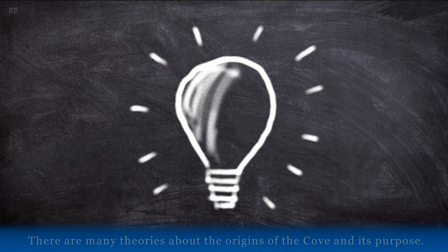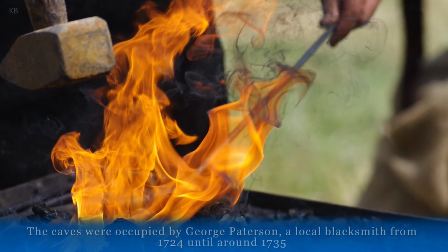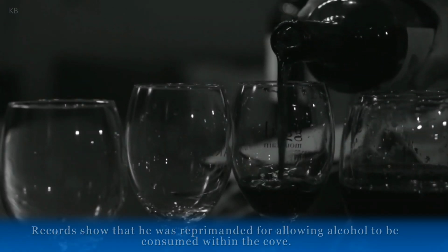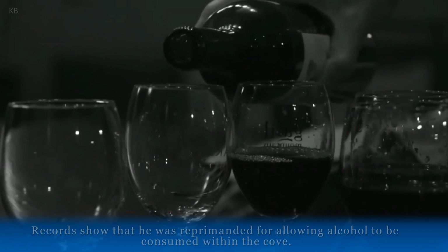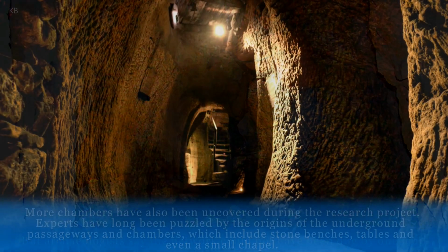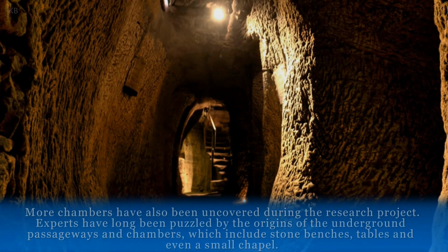The caves were occupied by George Paterson, a local blacksmith, from 1724 until around 1735. Records show that he was reprimanded for allowing alcohol to be consumed within the cove. But archaeologists say the network could not have been dug by one man. More chambers have also been uncovered during the research project.